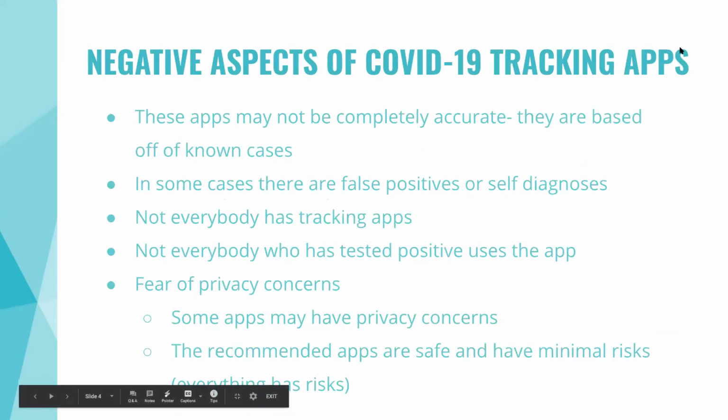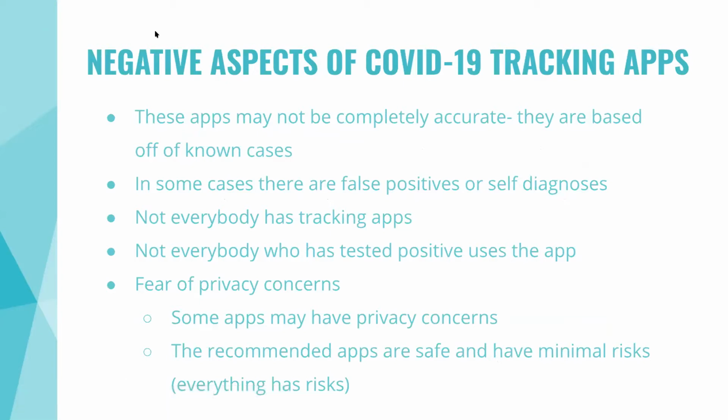So with all the benefits that there are about these tracking apps, there are also for sure some negative aspects. First is that these apps may not be completely accurate. This is because they are based off of only known cases, and all the cases of COVID that have already happened, as well as are happening right now, are not necessarily recorded. In some cases, there are false positives or self-diagnoses.